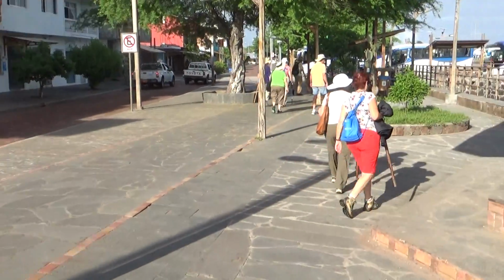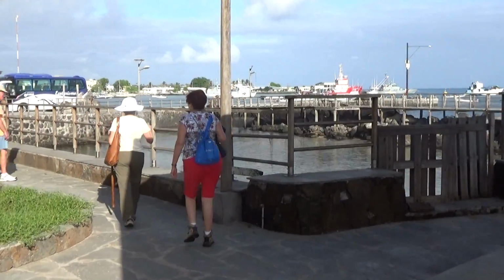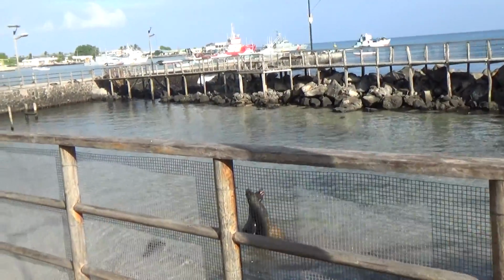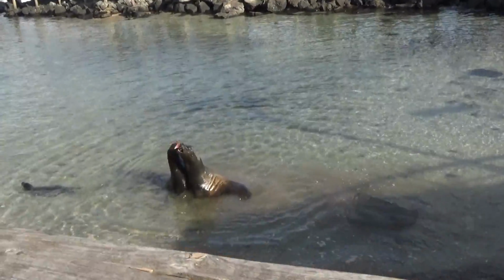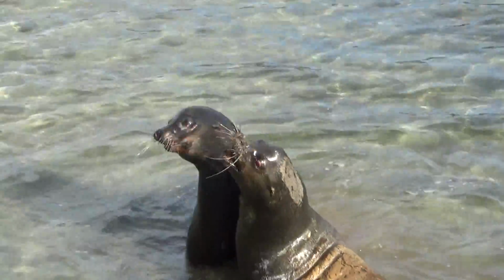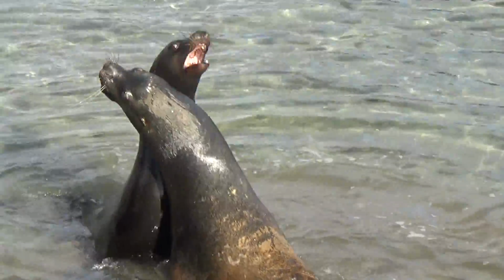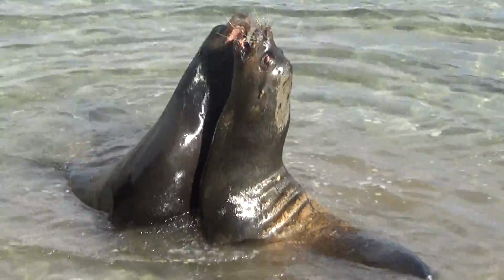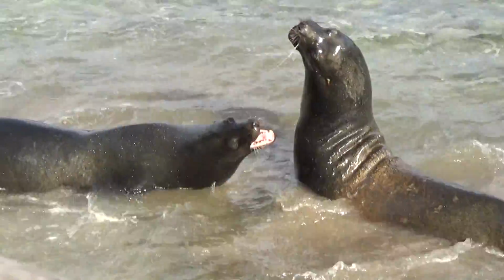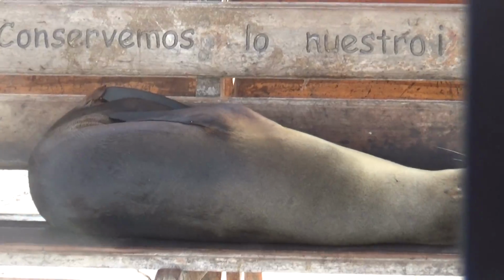Nice little town here. This is Port Baquerizo Moreno. Oh, listen to them down here. Oh, they're just battling it out down here. Battling it out here. A fight to the finish. Territorial match. Oh, look at him, he's trying to get comfortable.